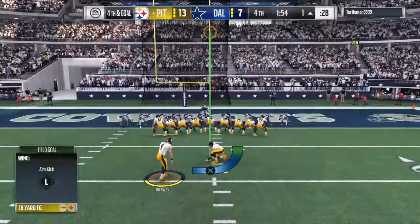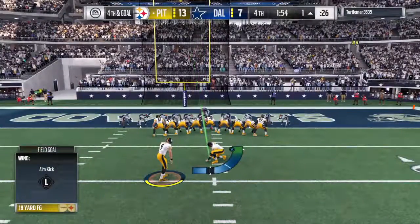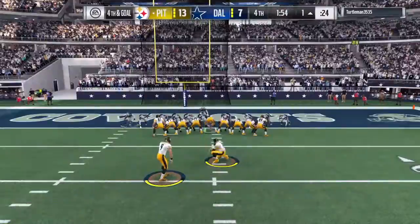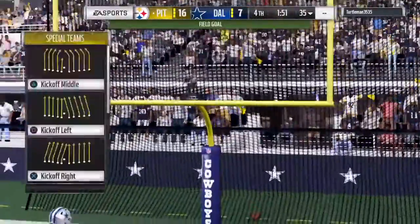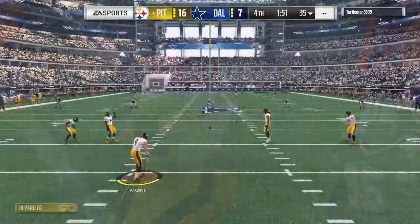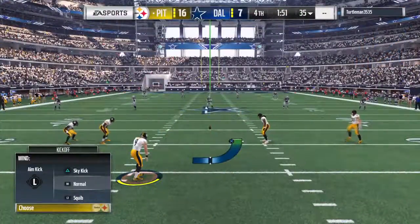So on 4th down, out trots the kicker in a big spot here. This to make it a 2-score game. And Boswell's kick is good. And that will make this a 9-point lead. So a big one there as that gives them a little cushion.